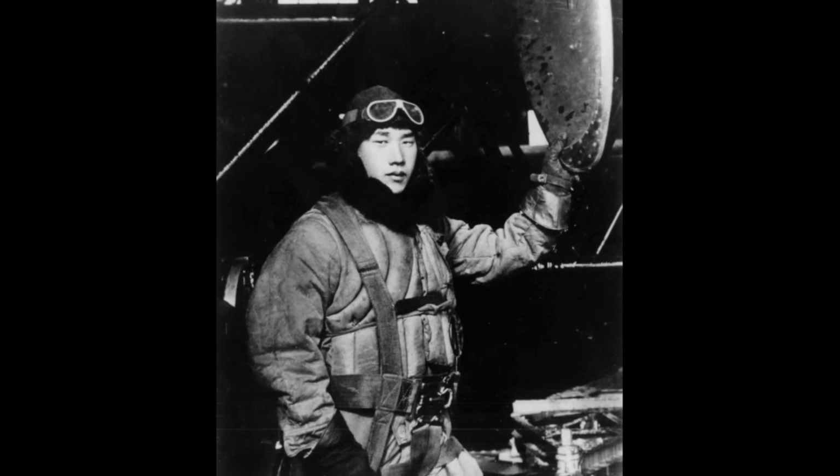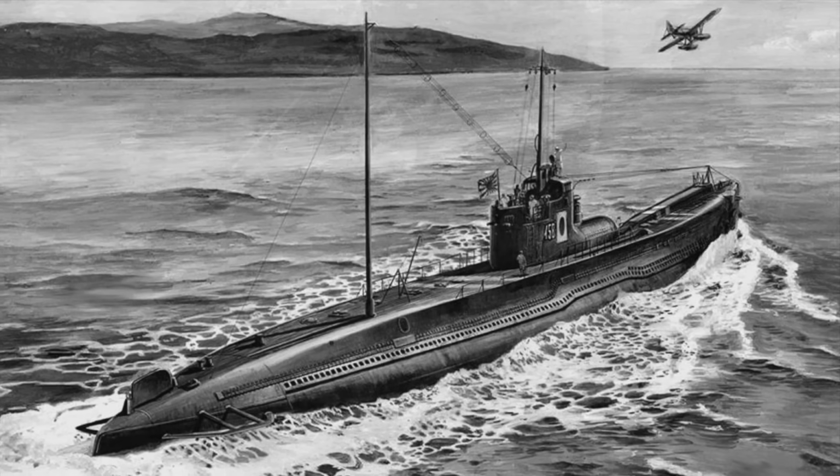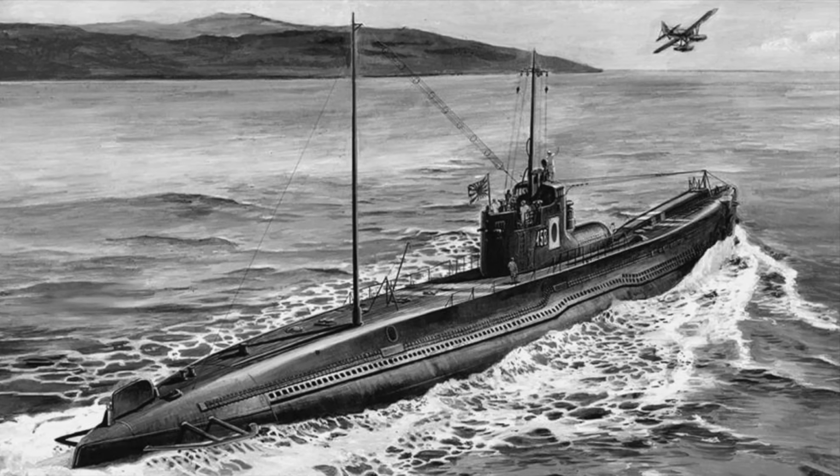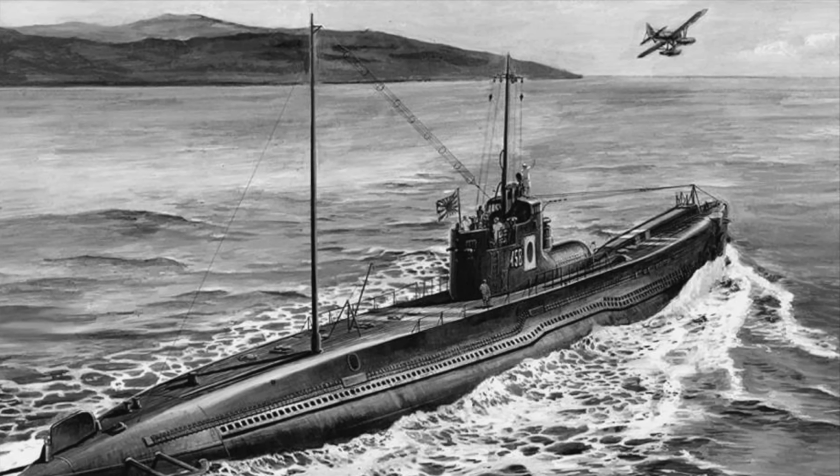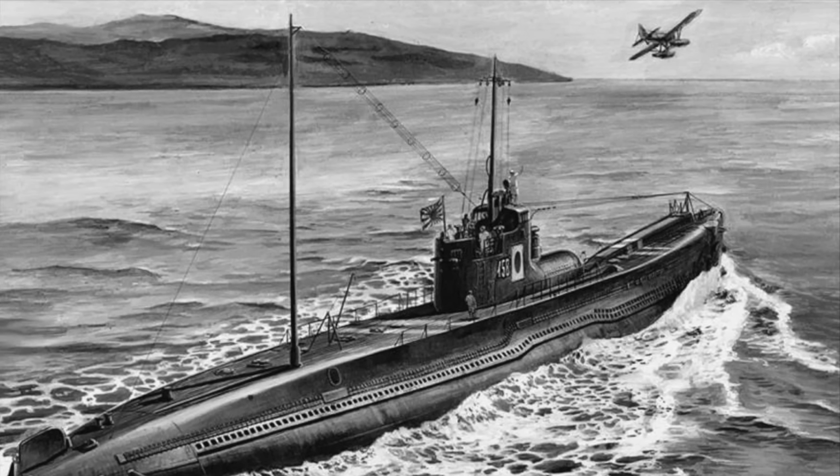After Fujita's aircraft was recovered from the sea by the I-25, the submarine was attacked by a pair of U.S. aircraft, escaping though sustaining some minor damage. 3 weeks later, on the 29th of September 1942, Fujita tried again.